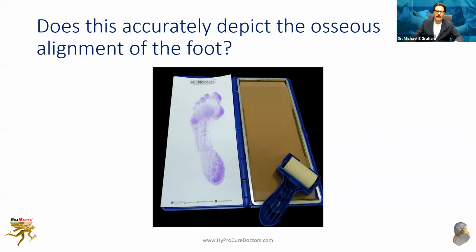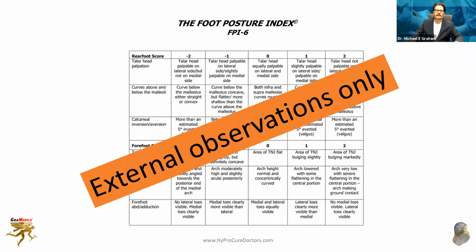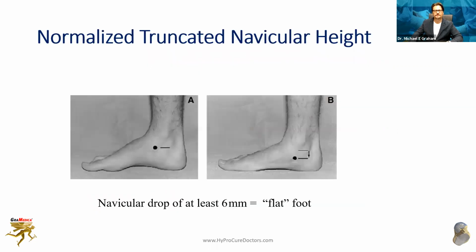No, absolutely not. This only gives one very small, insignificant picture of an overlying misalignment deformity. Now, there's also something called the foot posture index, and a lot of different things are included with it. However, the only problem is that it's external observations only, and that does not give us any specific measurements. It's going to vary from observer to observer.